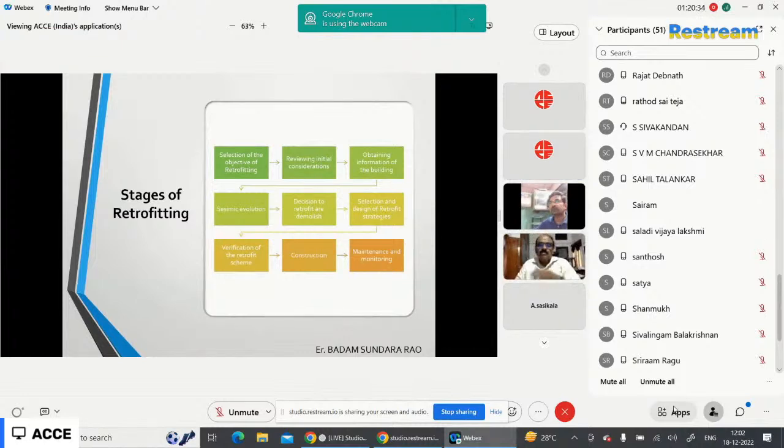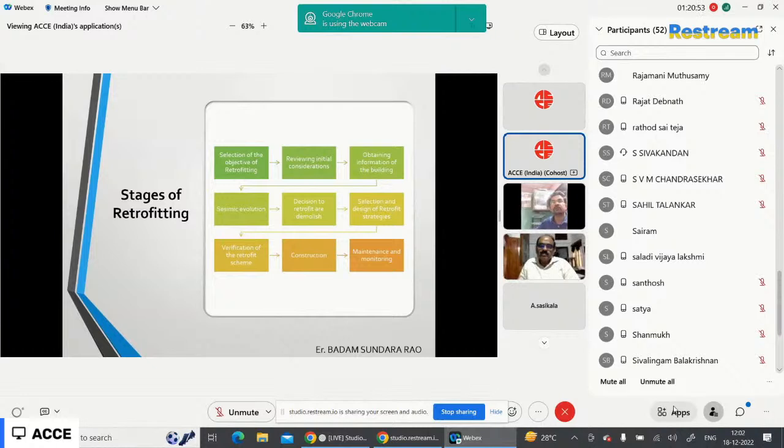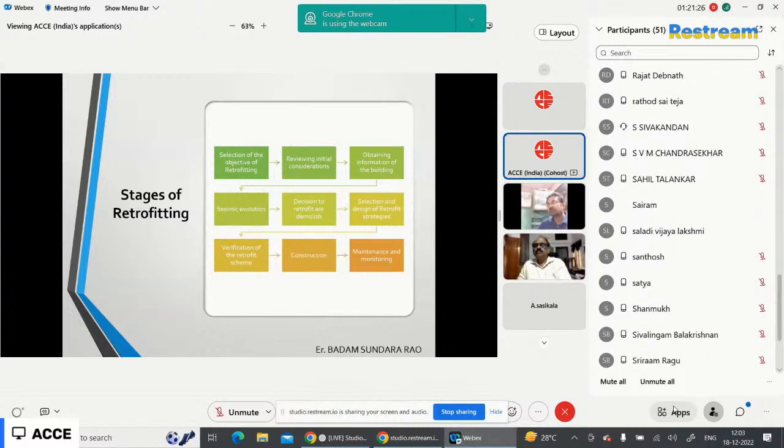What are the stages of retrofitting? The selection of the objective of retrofitting, that is the prime stage, then reviewing the initial considerations, obtaining information on the building, seismic evaluation, decision to retrofit or demolish, selection and design of retrofit strategies, verification of the retrofit scheme, construction, and maintenance and monitoring. Here, maintenance and monitoring is very important. Doing the work is one job, but maintenance and monitoring is a very important job, which will either enhance the life of the structure or decrease it. But in majority of the buildings, we forget this last and most important parameter, that is maintenance and monitoring.